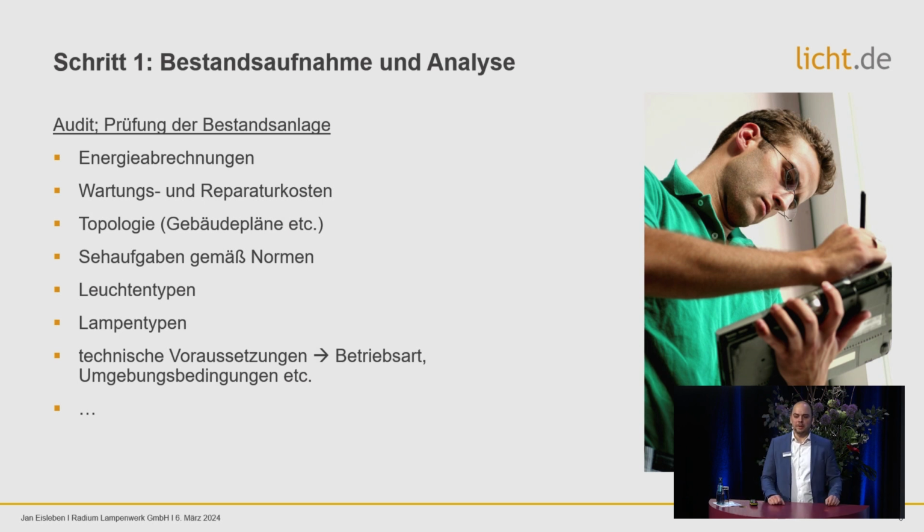So there might be many people who claim that their retrofitting solution is the best, but we all know that this is not possible because the lighting installations are completely different. They are so diverse. There are many aspects that you have to keep in mind. It's about energy bills, it's about maintenance costs, it is about topology, about building plans. This is what you need. You need to check them. You have to see whether they are actually correct or not.